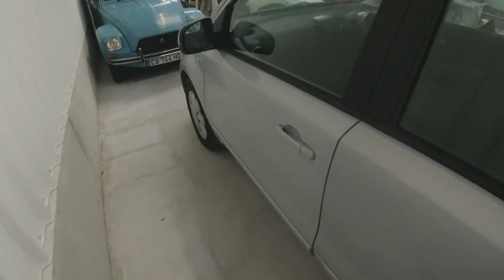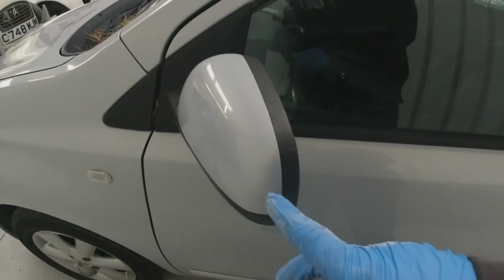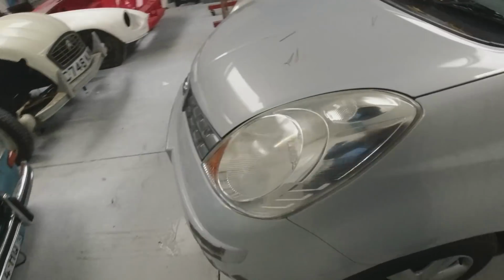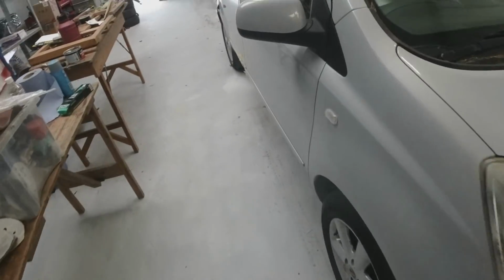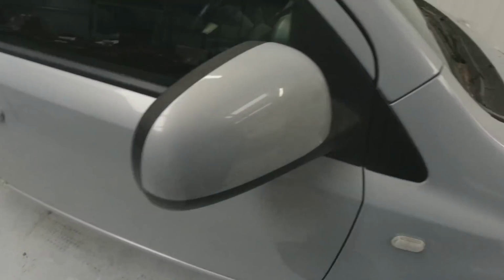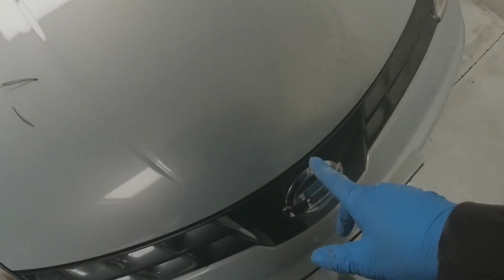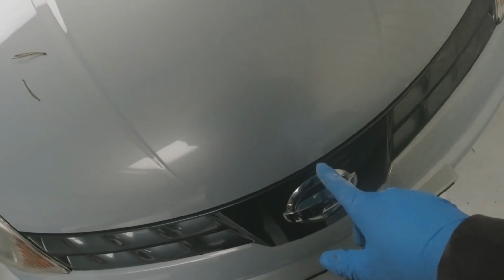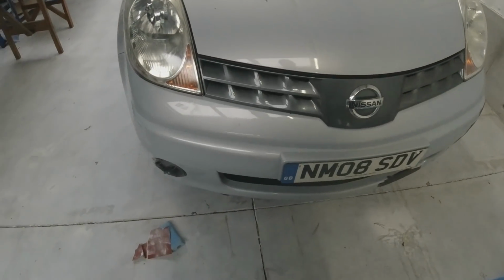I've also managed to touch in the corners of the wing mirrors where they had some chips. There's a few more up there I can touch in, and the corner of that one. I started to make some progress on the big chip in the front of the bonnet, which I'm touching in as well. So keep yourself busy while I'm waiting for that fella to go off.